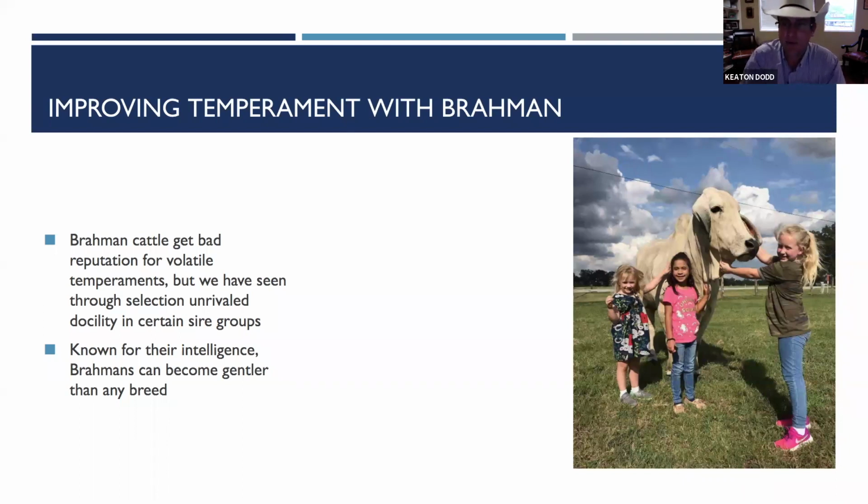making sure that temperaments are acceptable. And anybody that's said, those Brahmans, they've got hot attitudes. We've seen some of those as well, but we've also been able to, through selection, improve docilities, and these cattle are very, very intelligent. So the way you handle and manage them also has a heavy, heavy influence on their behavior.